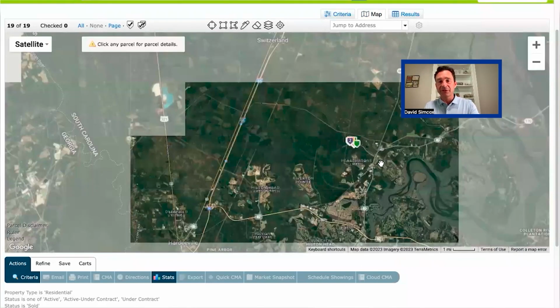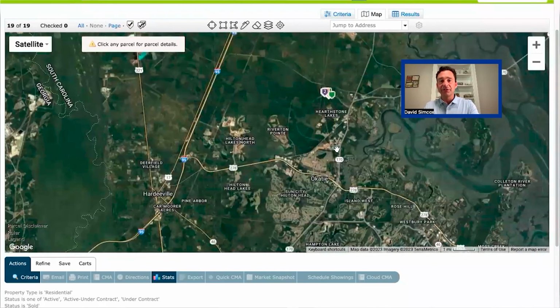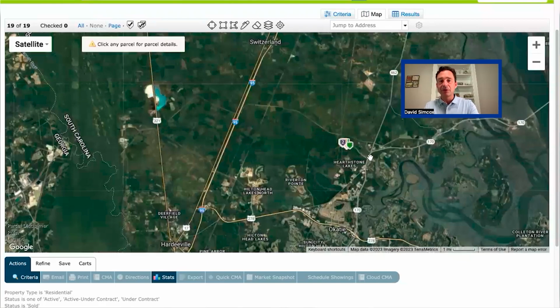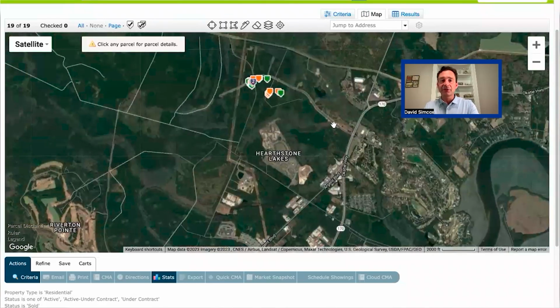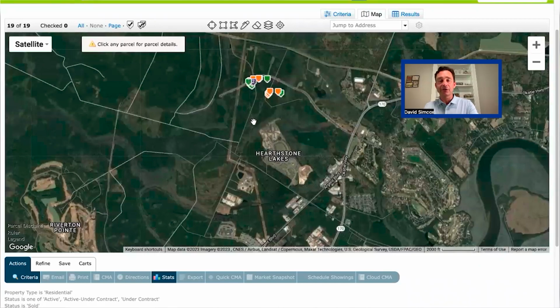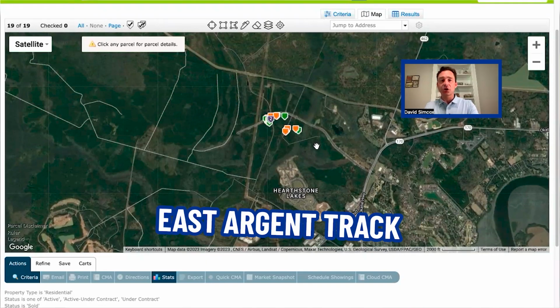And to show you where this is at, Bluffton's over here, Hilton Head's over here, and then you go down 170 like you're going over to Beaufort and Ladies Island. And the community is directly across from Oldfield, which is a private club. I've done some videos out there as well. And then you've got this road going over here, and eventually there's going to be like 10,000 homes over in all of this land. So this is the first development of what's going to be a massive home development project in Jasper County. They're calling it the East Argent Tract.